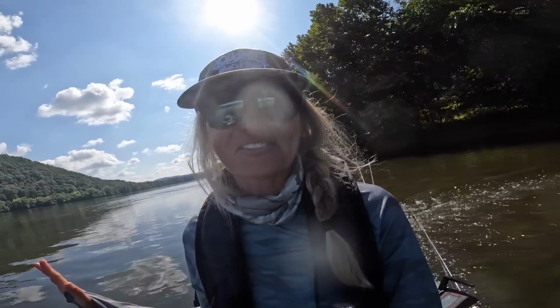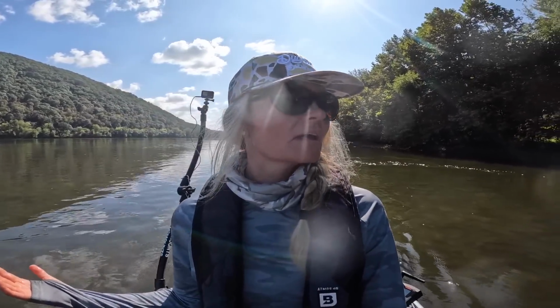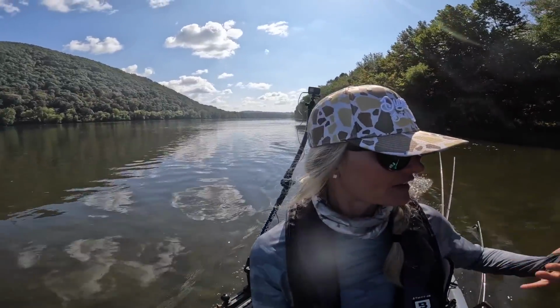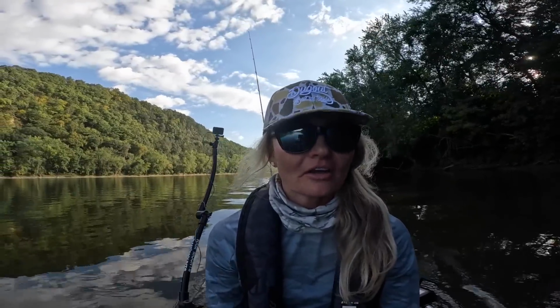Okay, so we are having a fantastic time right now. I hope you guys are as excited as I am. Definitely lost some fish, but I think I'm starting to figure out the cadence that I need to let these fish get this bait in their mouths, and the really big fish. So we're gonna keep throwing it. This is an awesome bite. Let's catch some more.